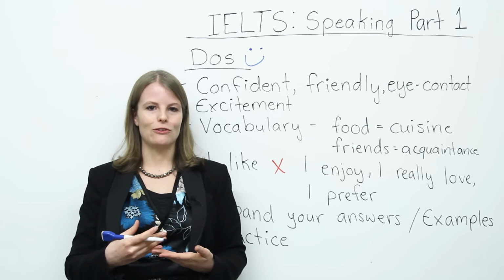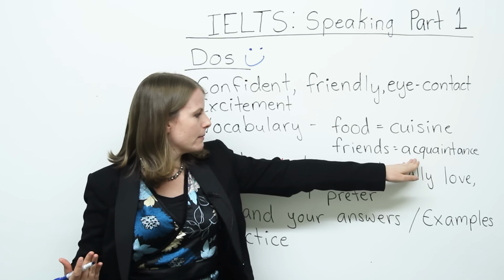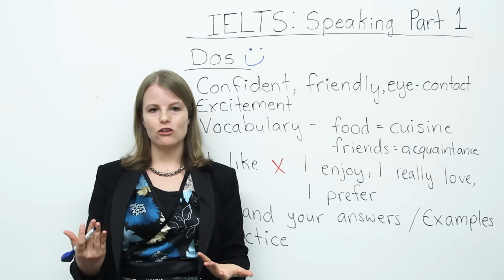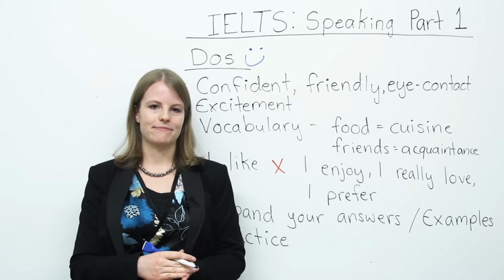They've just noticed you used a higher level word. Same with friends. A common word we use when we talk about friends. We talk about acquaintances. Okay, so this is another good word to use. So again, try to come up with vocabulary for each of the different topics and practice.